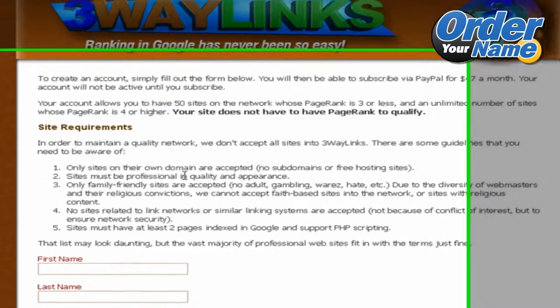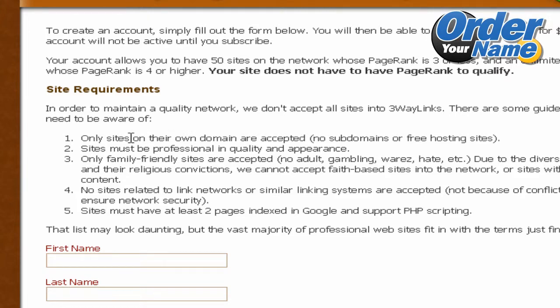And what you'll see next is a site requirement, and you need to comply to this requirement. The most important things are listed here. The sites have to be on your own domain. No subdomains or free hosting. Sites must be professional in quality and appearance. Only family-oriented sites are accepted. No sites related to link networks or similar linking systems. And sites must have at least 2 pages indexed in Google and support PHP scripting.